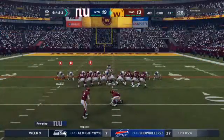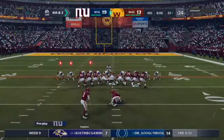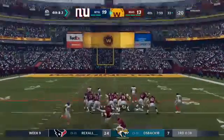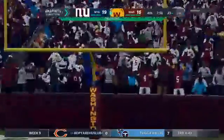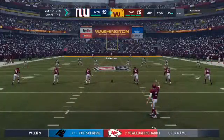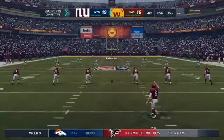Dustin Hopkins for the Washington field goal. A 50-yard attempt. And this one looks good. It is good. Right down the pipe. And that will bring the deficit back down to 3. So with that field goal, this one's now back within a field goal. Maybe not the ultimate result they wanted, but gets them that much closer.